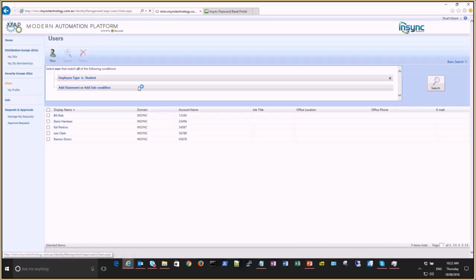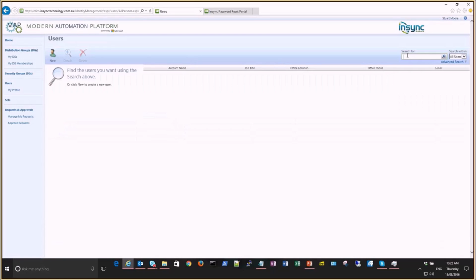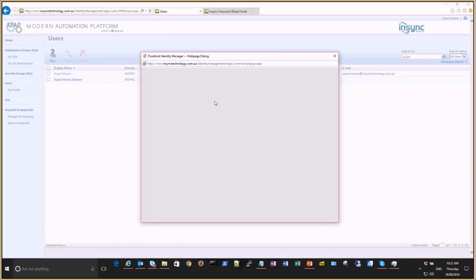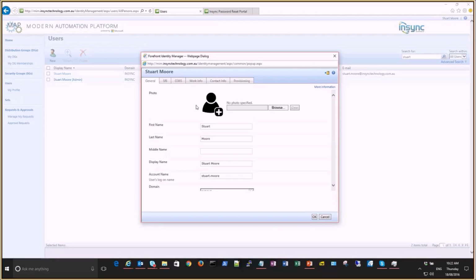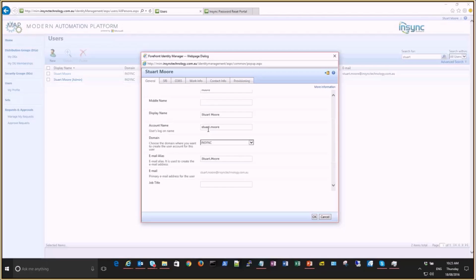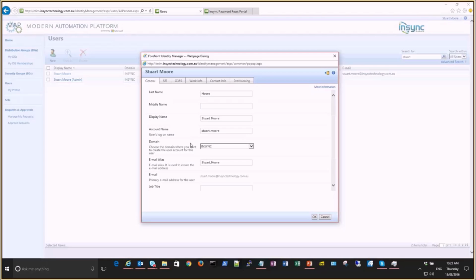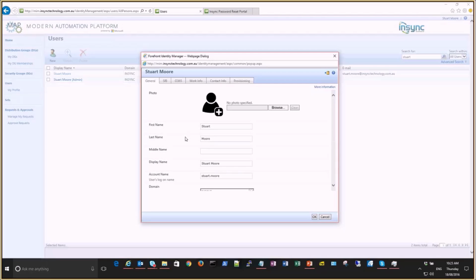I'm going to jump back to my users pane, and I'm actually going to search for myself. So this is just a quick demo. I can see Stuart. I can click on my account, and I've got these tabs across the top. So I've got Skype for Business, Office 365, Work Info, Contact Info, Provisioning Data. So I can see it's pulled in all my Active Directory credentials here. It's got my domain, email alias, all that kind of fun stuff.